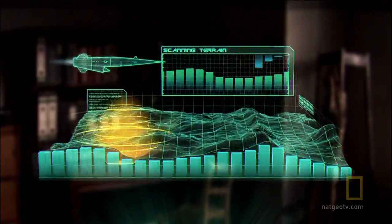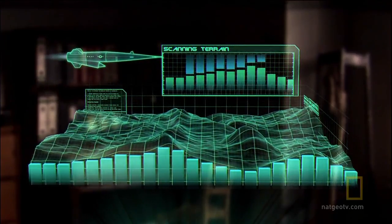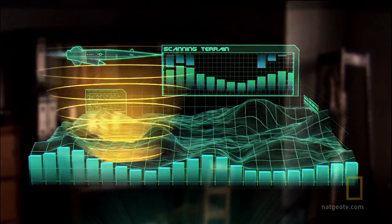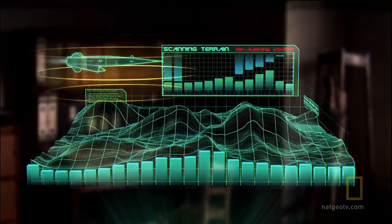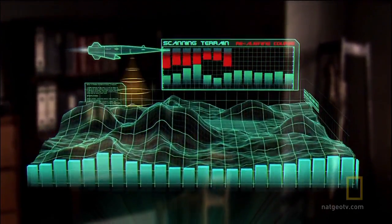They called their invention Fingerprint. SLAM would bounce a radar beam off the terrain it was flying over and compare it to the map stored in its memory. This is how it would zero in on its targets.